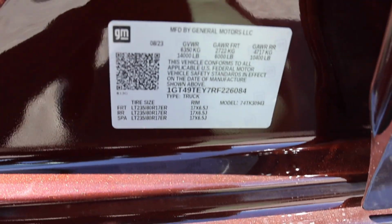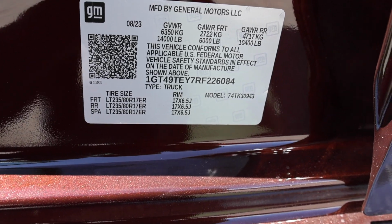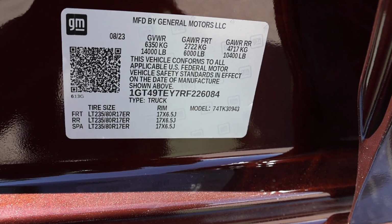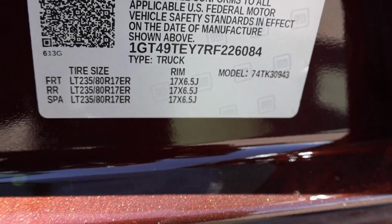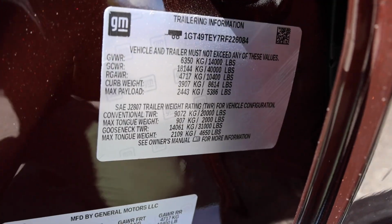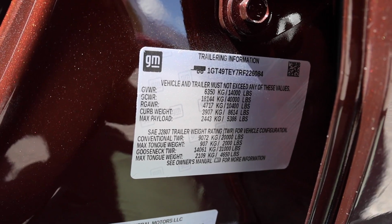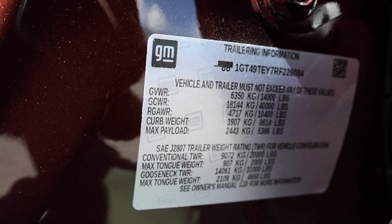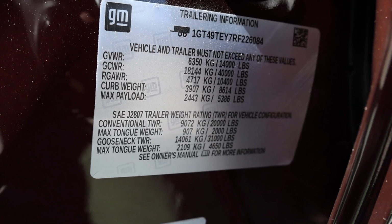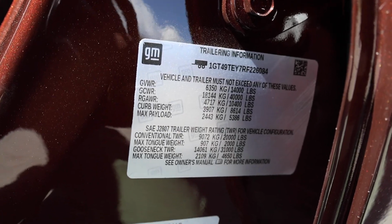As far as the tow numbers and capacities go, gross axle weight rating up front is going to be 6,000 pounds. The rear is 10,400, which is class leading. 14,000 pound gross vehicle weight rating. And these wheels are 17 by 6.5. I think Ram's like 17 by 6. As far as the payload goes, 5,386 pounds. Shows you the curb weight, gross combined weight rating, and your towing capacity. So max gooseneck fifth wheel is going to be about 31,000 pounds.